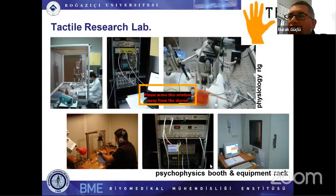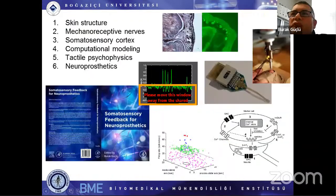We have a very good isolated room here, a vibration and soundproof booth. So far, I've been in the institute for about 17 years now. We did studies on skin structure. You can see some micrographs here. We studied mechanoreceptors in the skin. We recorded from mechanoreceptive nerves.